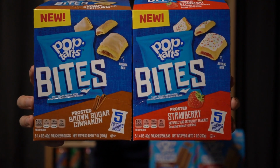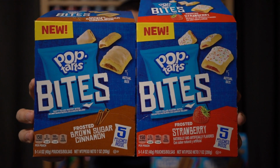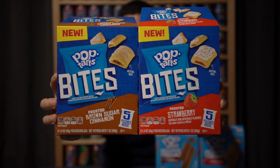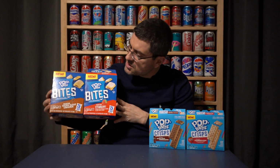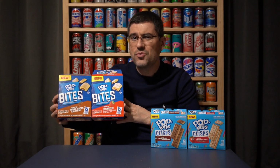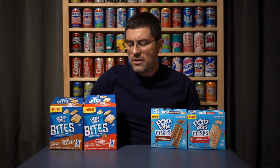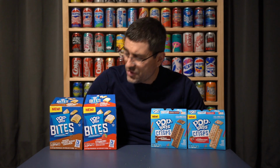Yeah. I think that the idea of bite-sized Pop-Tarts is pretty cool, and I think that they did a pretty good job. I think that the design looks like it's from the 90s. Yes. I don't know why they would do that, but I'm glad that they did. I feel like they should have made this. I'll give it a 7 out of 10. But, you know, that's the highest it can absolutely get because it's just small Pop-Tarts.